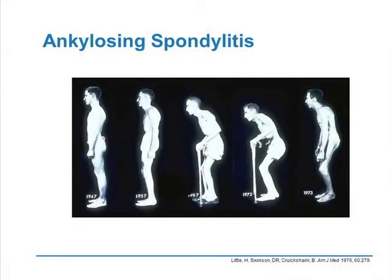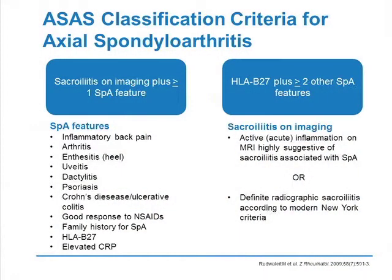So let's focus our attention on ankylosing spondylitis. As you know, this is an iconic slide looking at some advanced changes, many of which we can't even show or teach our trainees anymore because we don't see ankylosing spondylitis at these end stages. So I just wanted to refer quickly to the ASAS classification criteria. This is one of the newer criteria out now. The purpose of some of these criteria is really to get to these patients earlier. This particular criteria does not absolutely require radiographic evidence to diagnose a spondyloarthritis.